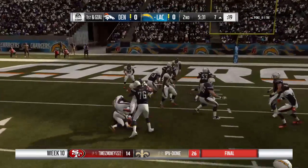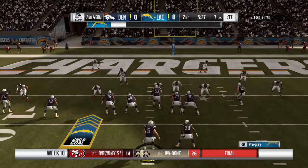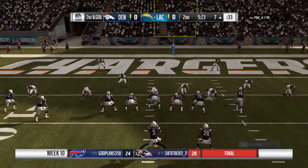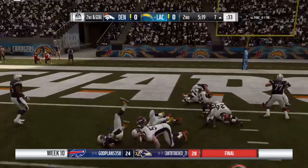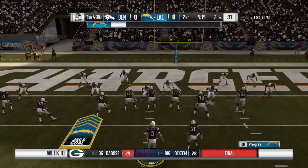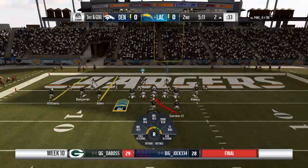1st and goal, Melvin Gordon. And nothing doing. He's immediately taken down at the line of scrimmage. No gain on the play that time, and it sets up 2nd and goal. They'll give it to him up the middle, and he's able to push his way forward here for a good little gain. 5 yards on the pickup, and that is going to set up 3rd and goal.